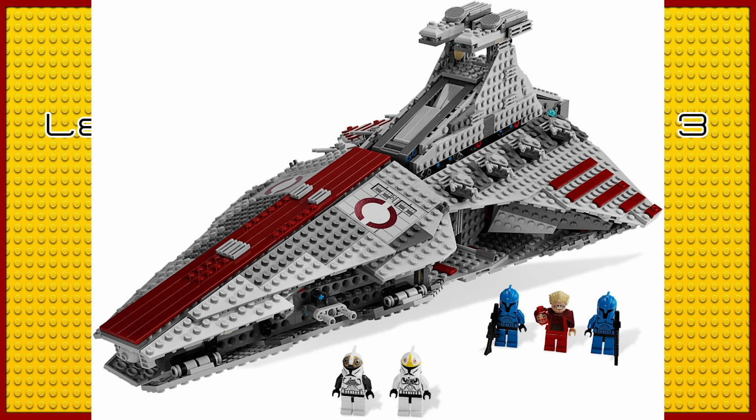This set, like a lot of Clone Wars sets, is going to be in the Clone Wars style. So there's the normal Star Wars minifigs, which are in the traditional Lego style, and then there's the Clone Wars ones where their faces are printed to be more animated looking. So just do be aware that a lot of the Clone Wars sets are styled differently. If you are looking for the original minifig, then you do not want to look in these sets.